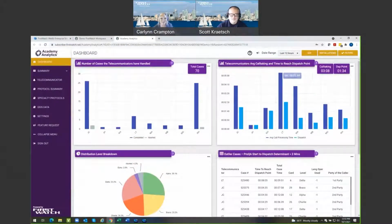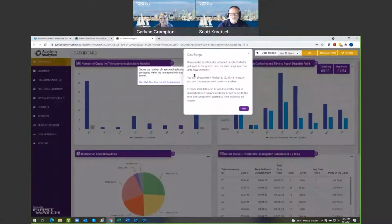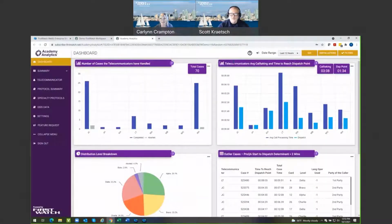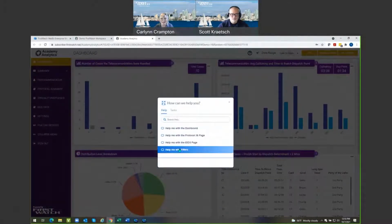So now let's take a look at our dashboard. Right here, we're seeing widgets that pertain to anything that's happening within the last 12 hours. I have the ability to change that to last 8 hours, up to last 48 hours, or you can set a custom date range. Here, if you see these little question marks, this gives us the opportunity to learn more about the dashboard. If you don't want to learn that, you want to come back to it later, you can just click on the X and get out of it. Also, there's a big question mark up here giving you the ability to select exactly where within Academy Analytics you might need additional help.